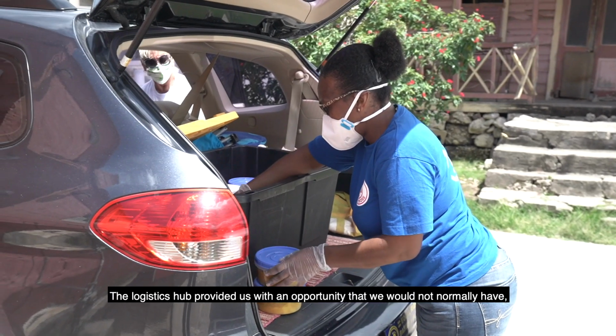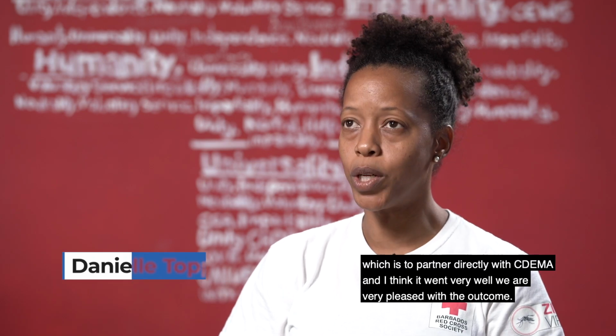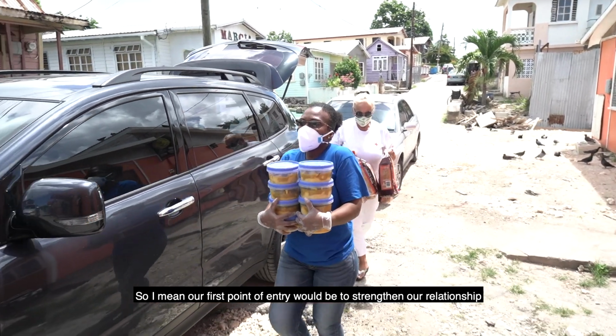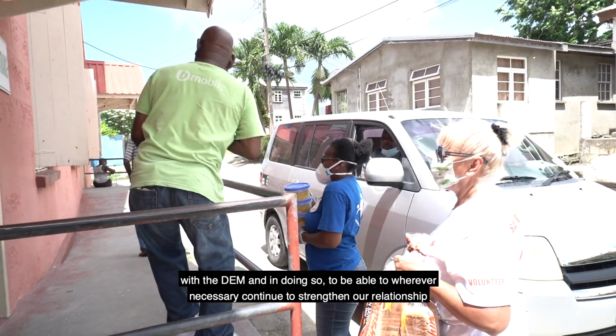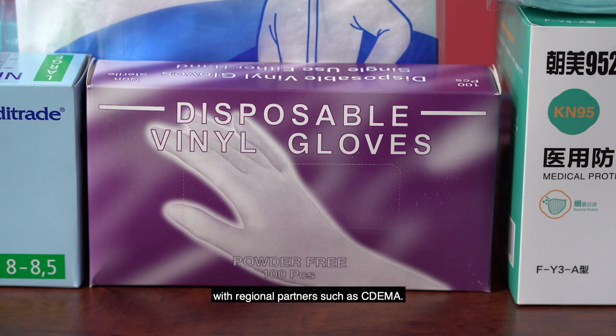The Logistics Hub actually provided us with an opportunity that we would not normally have, which is to partner directly with CDEMA. And I think that it went very well. We're very pleased with the outcome. So, our first point of entry, of course, will be to strengthen our relationship with the DEM, and in doing so, to be able to, wherever necessary, continue to strengthen relationship with regional partners such as CDEMA.